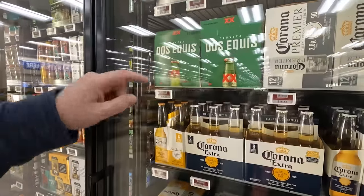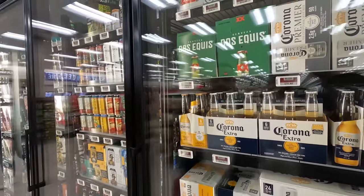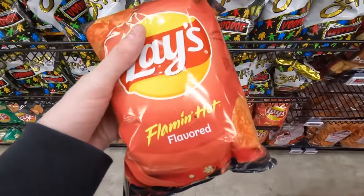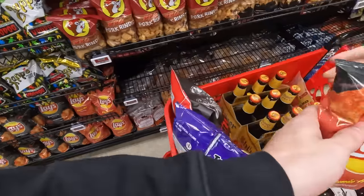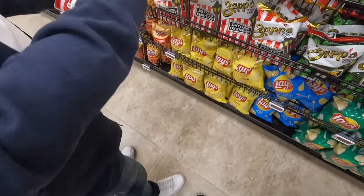Is it? Yeah, you'll like that. It's a bit like Corona. Mexican. So it's Mexican, yeah. It's a great beer. Whoa. No, that's a flavour I've never seen before. Like a pack of Lay's Flaming Hot. Oh yeah, what is that? Flaming Hot Lay's, man. Don't know about that.